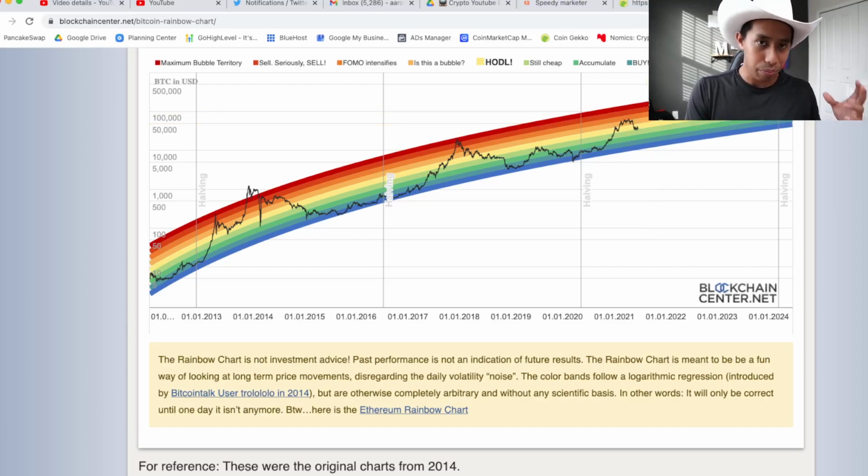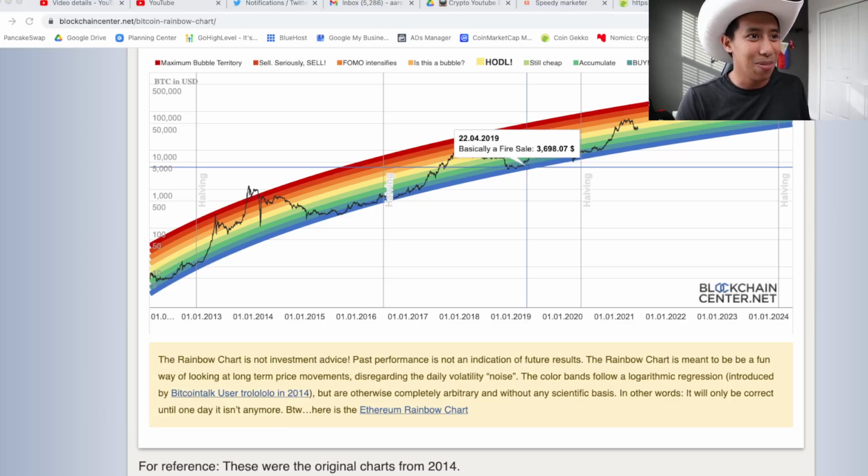Now, of course, this is not financial advice. This is just a tool for you to use to take in your research and internalize right here, right in your gut belly. Your belly's not up here. It's right here, for you to make the best decision for yourself. Okay, so that's the first tip: use the Bitcoin rainbow chart as extra research.